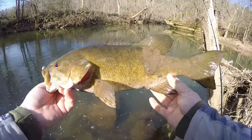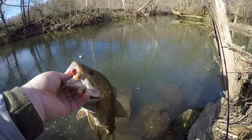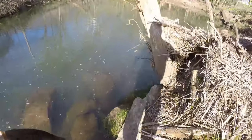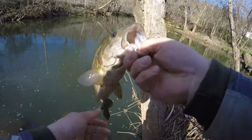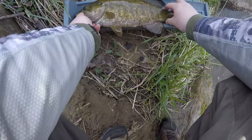Look at that. What a beast. Just popped out too. What a freaking tank. Oh goodness. That is why we creek fish right there. What a beast. Let's get a measurement on this creek beast before we let him go.